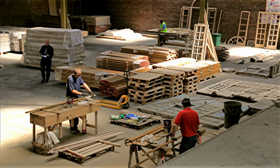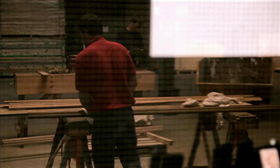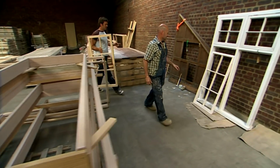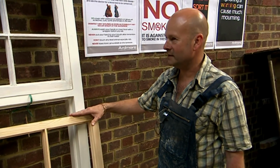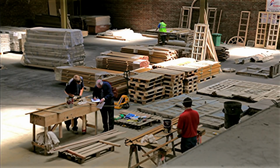In the off-site carpentry shop, work is underway on the mammoth job of restoring the woodwork, much of which was badly water damaged through decades of neglect. So is this a new window then? This is one of the originals. Master carpenter Ian Fortune and his team will have their work cut out, patching up the existing pieces, as well as replacing all those that have vanished or are beyond repair.